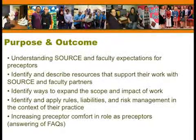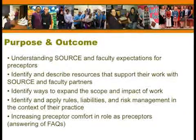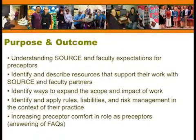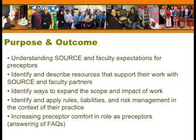So what we're envisioning thus far, the purpose and the outcome, is that preceptors taking the online module would have an understanding of school and faculty expectations for preceptors. They'll identify and describe resources that will support their work, and also identify ways to expand the scope and impact of your work. So hopefully it will give preceptors ideas of how they can guide students in the specific projects, or even give you ideas about how to develop projects.